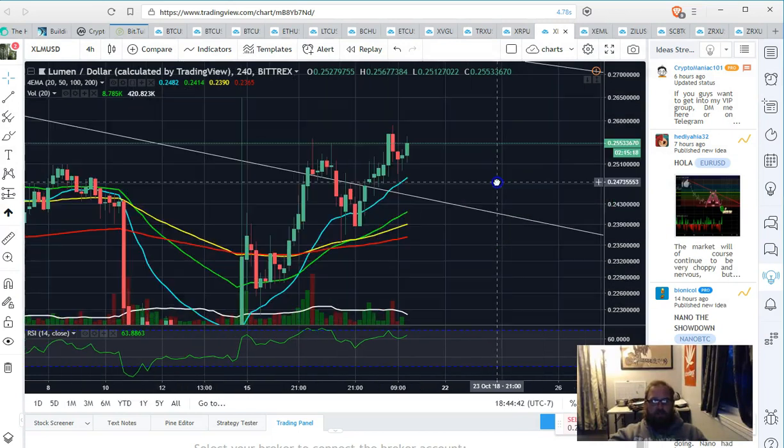Here's Stellar, XLM. Oh, Oregon scored. Woohoo! It's 27-7.